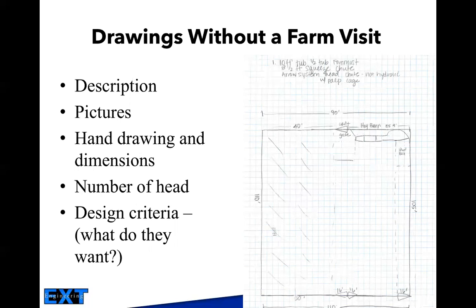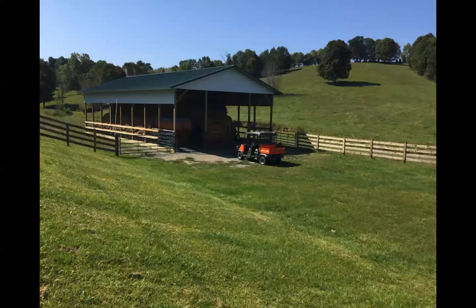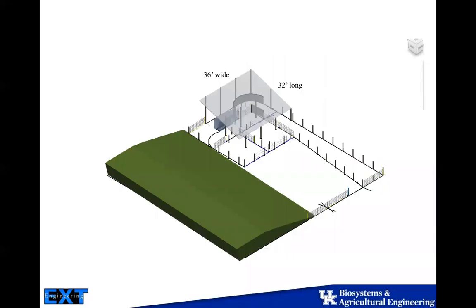Whitney gave me this, and sent me a picture as well. And then we came up with this drawing for her. She said she wanted a bud box potentially, or a couple of different options. We came up with a tub, and they needed enough area to work, I think maybe 20 to 50 animals, or hold 20 to 50 animals. So we've got a larger pen here.